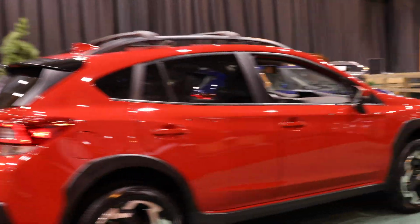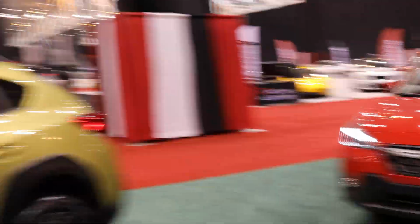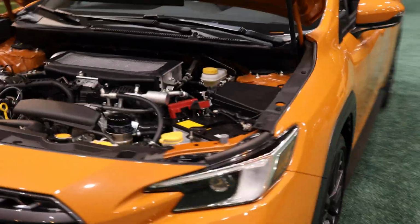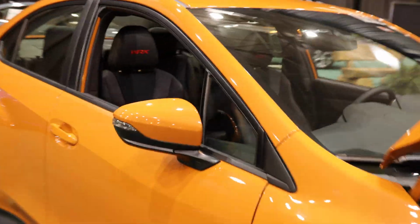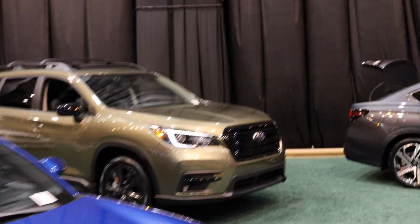Now, because I'm driving a Subaru, here's all the Subarus. Couple Crosstreks, Ascent, Forester. There's a nice WRX, STI with the ram air. That's a nice big display they got. Flat bottom steering wheel. Gotta love a Subi.